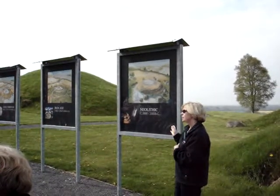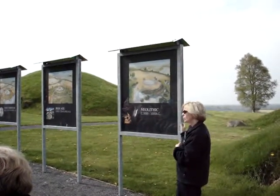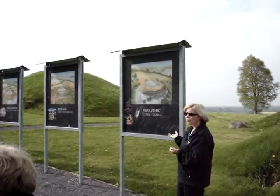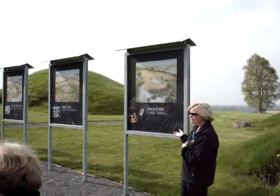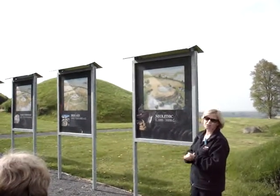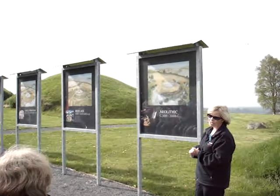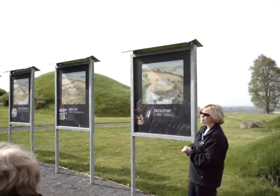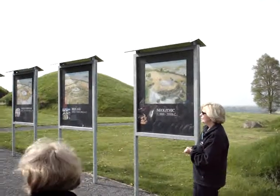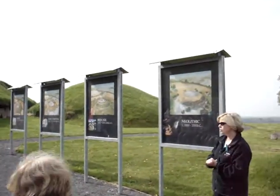But at the same time the site must have served as a focal point for the community, like our churches or temples today. A place of worship, a ritual centre, a meeting place. So a place where the people could gather at certain times of the year for ceremonies and for celebrations. And we suggest that these monuments were probably used for several hundred years. So that takes us then towards the beginning of the Bronze Age.